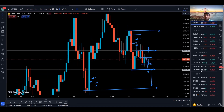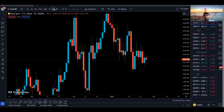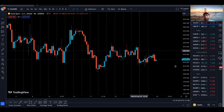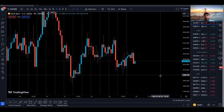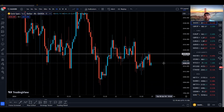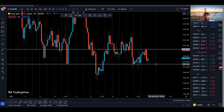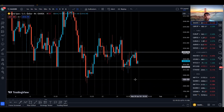So that is something on the daily time frame. Now let's go to the 4-hour time frame to find more details about what is happening. On the 4 hour, let's mark the support and resistance zones. So this one is going to be the resistance, and if we talk about the support, then this one is going to be our support, right?